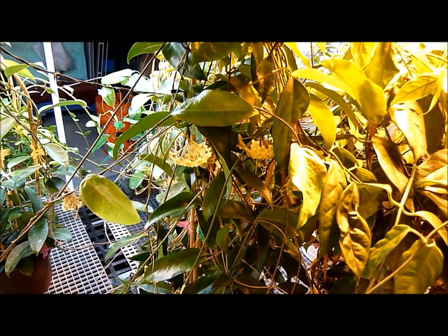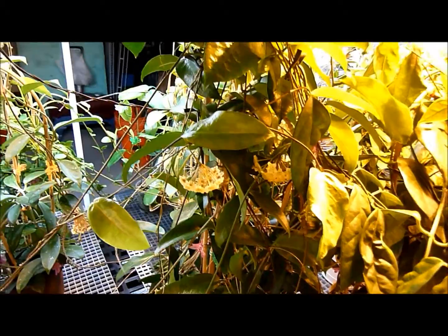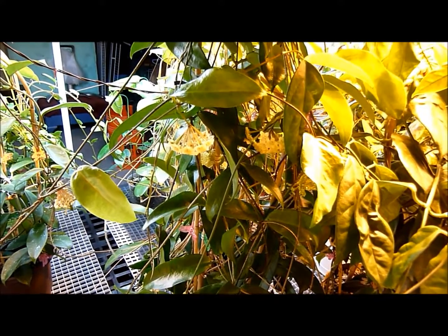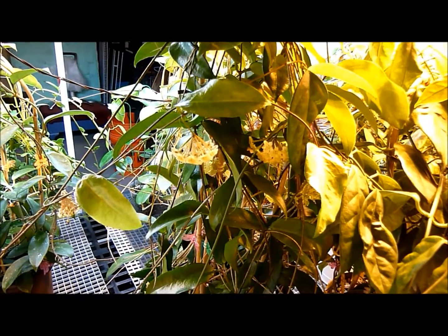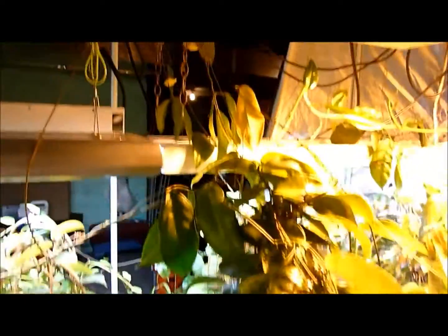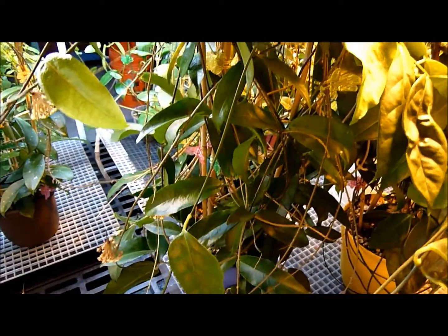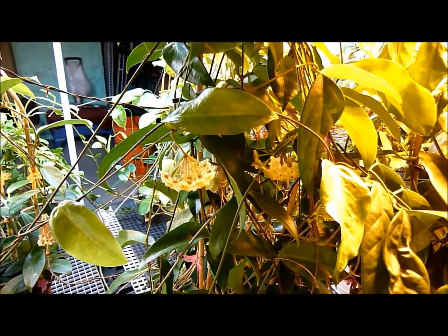It's been about 3 months since I filmed the first segment of the video. I had to come back because I put this plant down in my grow tent and it's completely taken over the entire tent. I'm going to have to cut it out of the supports. It's really grown tremendously, a little bit too much for me.